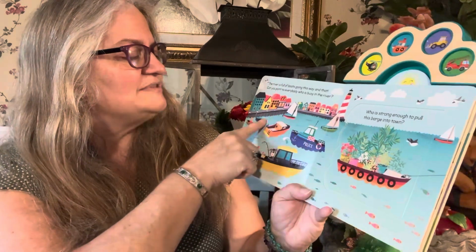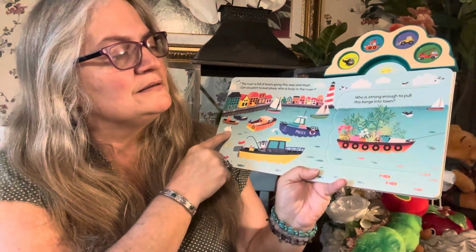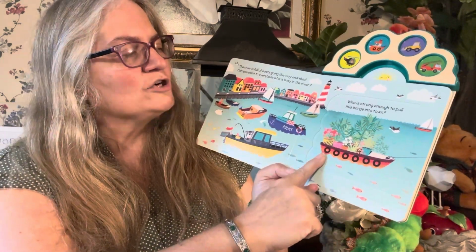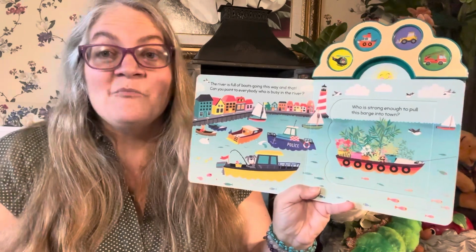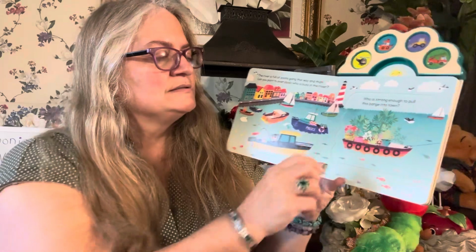So there's 1, 2, 3, 4, 5, 6, 7. There's a rabbit in that one and a swan and a sailboat and this boat that just has flowers. Pretty. So those are the ones who are busy on the river. They're busy going somewhere. Maybe this one's selling plants and flowers. Maybe it's a flower business.